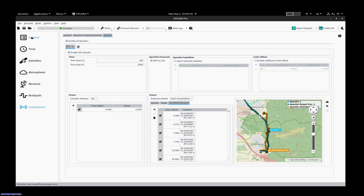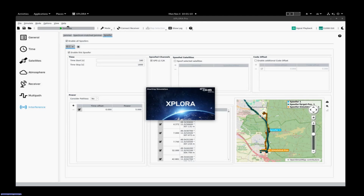Now, this scenario is configured as it is. There are more settings that I didn't explain. There are also deeper configurations in text-based configuration files available for a lot of sophisticated stuff, but this was basically a very basic spoofing simulation. So I'm just starting the simulation now by clicking the simulate button here on top.